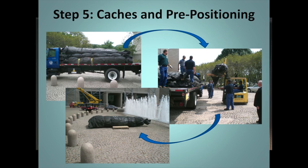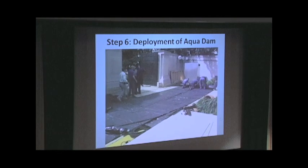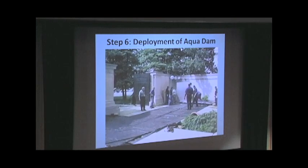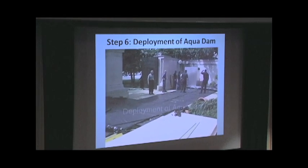And this is a little video clip I put together to show you the way these Aqua Dams work, because you could see these certainly on a YouTube video, and I was going to do that, and I said, well, why not do it with the one we practiced on?